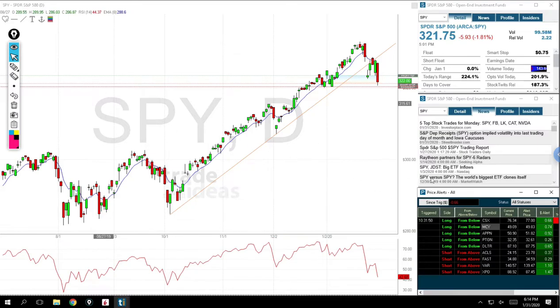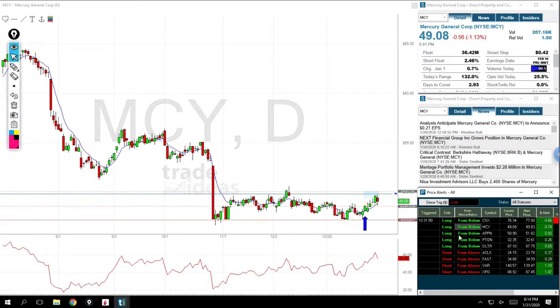Let's go over that now, and then we'll go over Bitcoin at the end, and that will be it for this video. First, we're going to look at the long side. MCY was on last week because it had this long base happening here. Not too big of a short float at all, but it looked like it was going to pop out of this base.